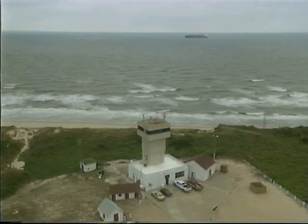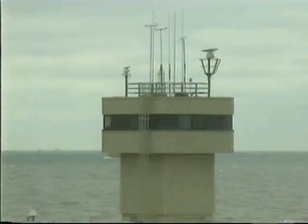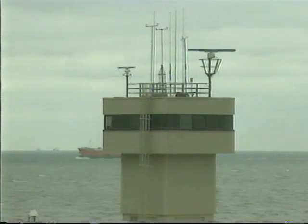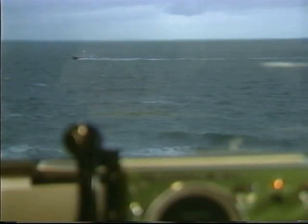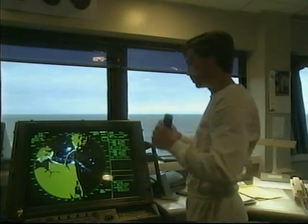The four-story tower that overlooks the Chesapeake Bay shipping lanes is operated by the Maryland and Virginia Pilots Association. One of these pilots must guide every foreign registered ship into and out of any Chesapeake Bay port. We have a control tower at Lynnhaven that's very much like an air traffic control tower. That is the eyes and ears of the pilot station. It's manned 24 hours a day. We track every vessel that comes and goes at Cape Henry.